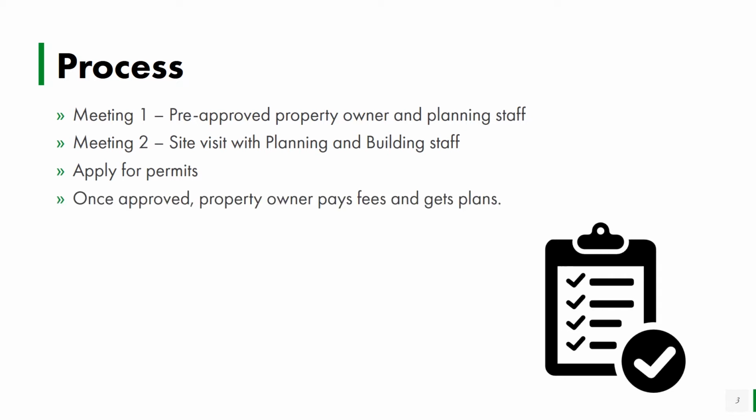Once they do that, they apply for the permits by bringing in all of the documents to our building department. From there, once it is approved, it takes about 5 to 10 business days for the application to be approved. From there, our staff gives the applicant a call, and then they're able to come pick up their free set of plans and pay for the permits.